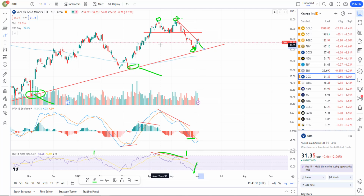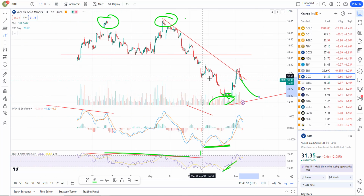I'm not in love with it. I'm not in love with this trade with the gold miners long. I think it's worth a shot, but take your position sizes accordingly, because it's not the cleanest looking trade.